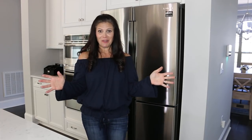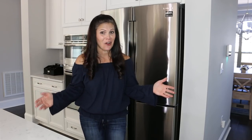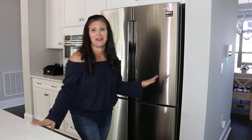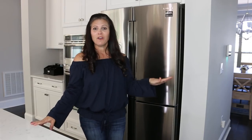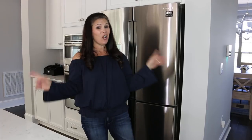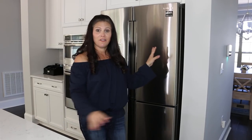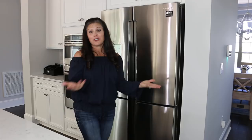Now, the only thing I don't like about the four-door flex is that it says it's fingerprint resistant. I'm not sure what fingerprints they're talking about because I wipe this refrigerator every single day. I don't know if my kids are extra messy, but there are always fingerprints all over it. So that's the only thing that I don't think holds true to this refrigerator, but so far so good. Everything has worked on it. The ice maker has worked and definitely the four zones.